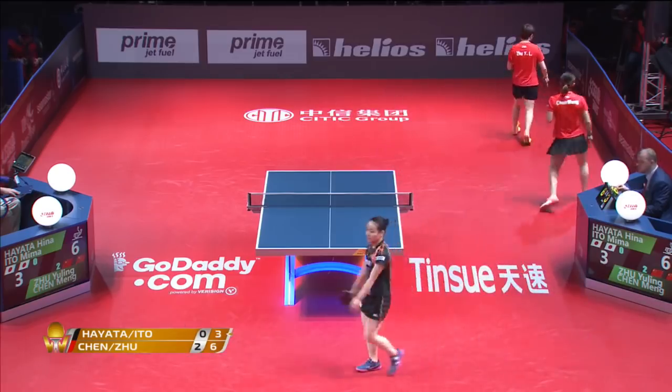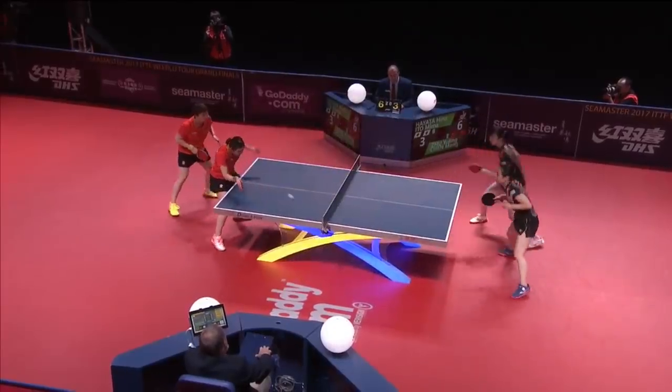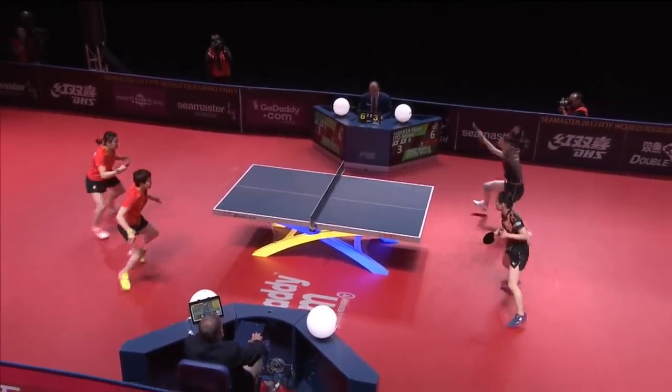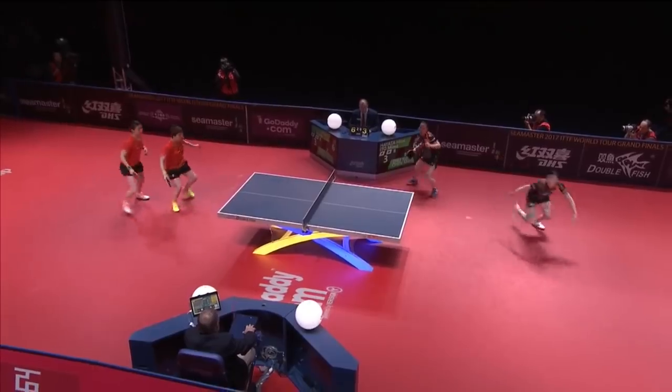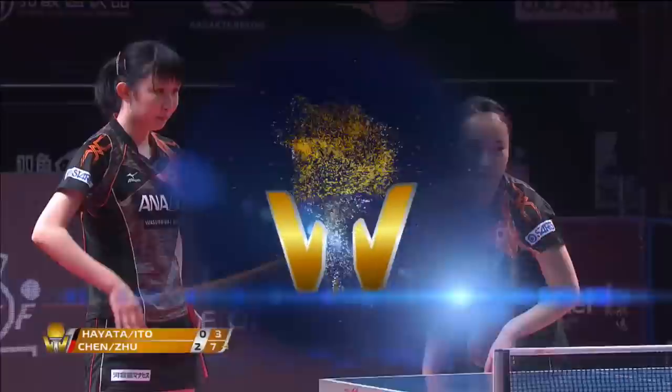Oh, almost a last moment effort. It looked like the point was over. Surely any human being would think that the point would have to be finished after some of these shots. Not for long, just for a moment, Hina Hayata caught up in traffic.